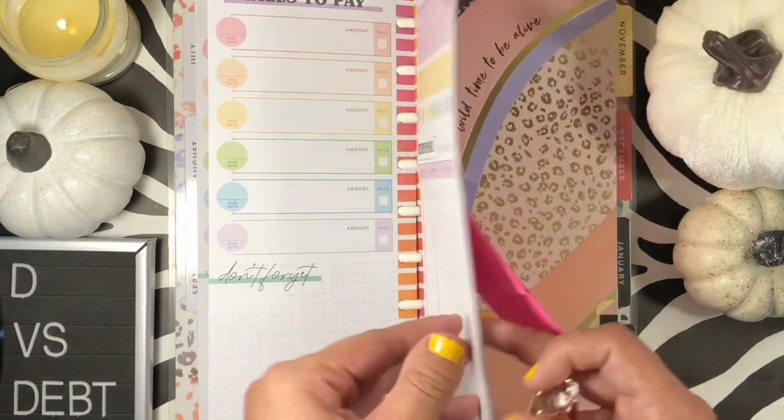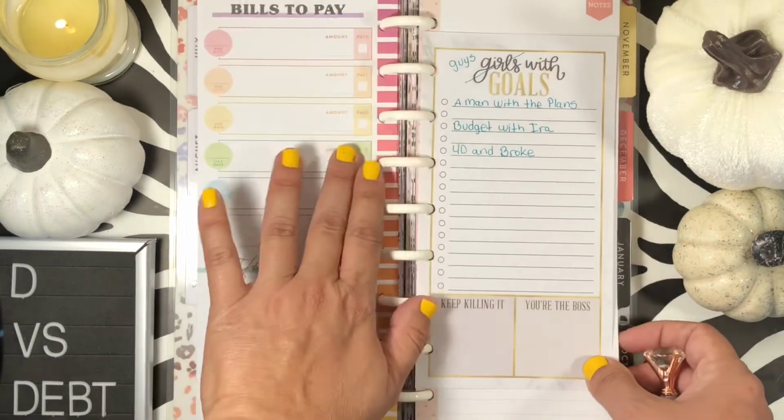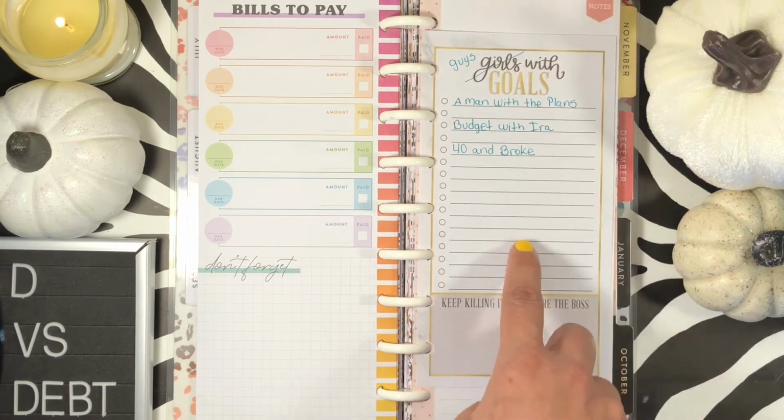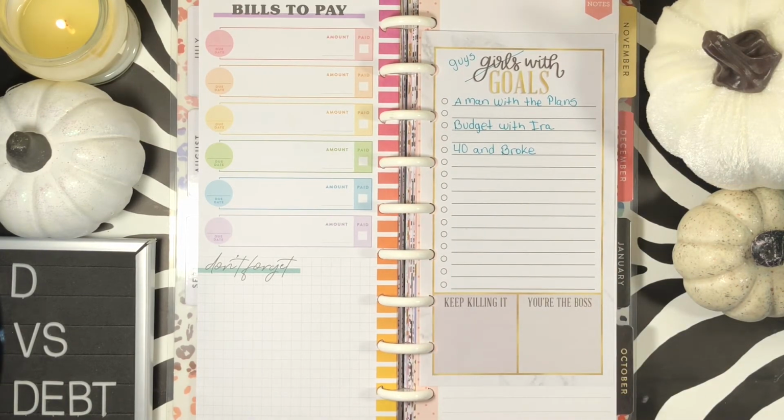So there's enough in there for the rest of the week. And then I found one that's not as an insert, but I turned it into one. And so I thought this would be a fun thing to do. So let me show you.